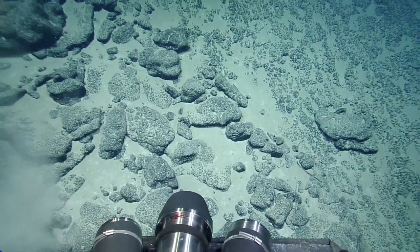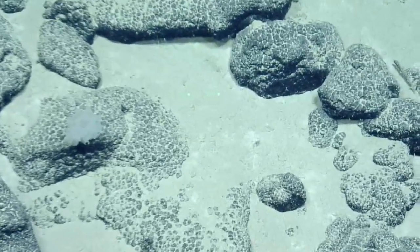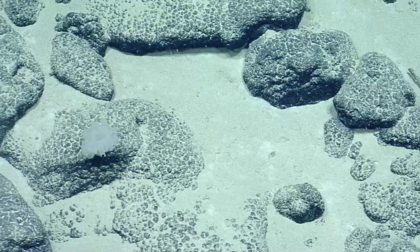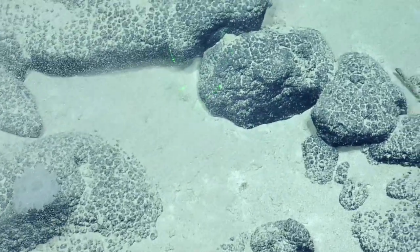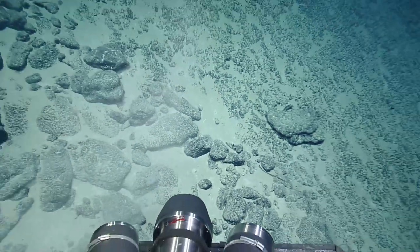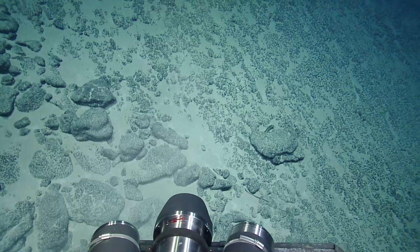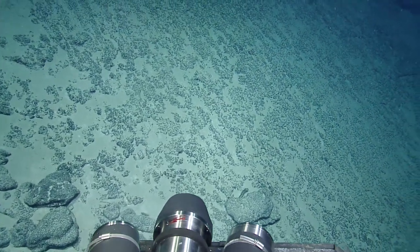Go for zoom. We'll get a quick one on this before the plume catches up with us. It's a glass sponge. Tough to tell if it's stalked or not. May or may not be. Sometimes the stalk can be very small. Sometimes it's attached directly to the rock.